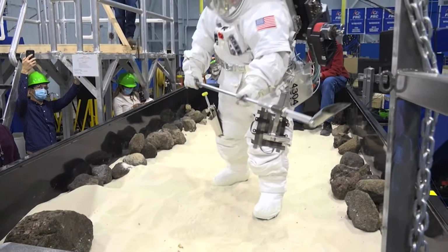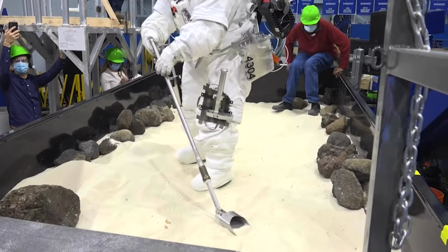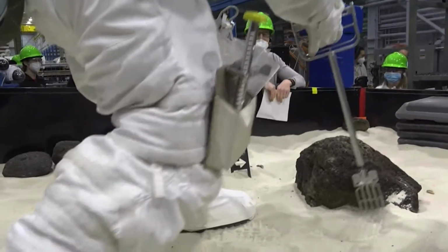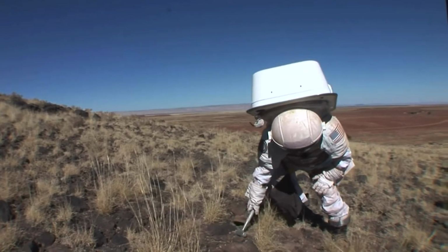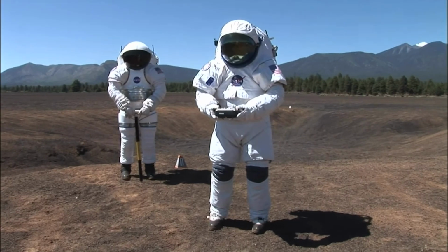Geology training on our home planet covers just one aspect of what it would be like to scientifically explore the moon. Lower gravity, extreme temperatures, and a bulky spacesuit make operating tools and collecting rocks a great challenge. NASA scientists and engineers work hard to design and build custom tools that will work well in the extreme environment of the moon's South Polar region.